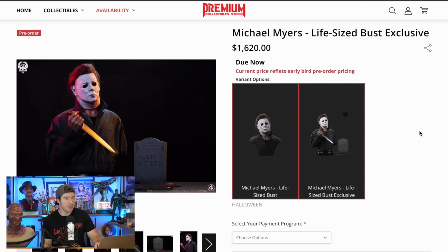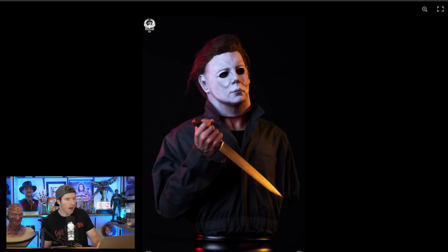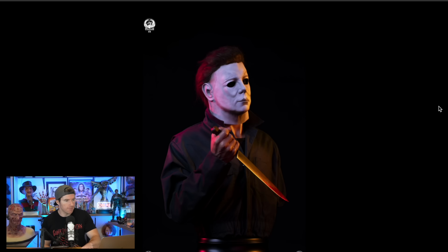Now let's check out the bigger edition. So this is the life-size bust exclusive edition with the hand, an extra bit of the left arm, the knife, the tombstone, and the bloody knife. So you're getting a lot, actually, come to think of it. And it's a nice little addition to have the Judith Myers tombstone. I think this definitely makes the bust. Like, don't get me wrong, I love it when it's cut off at the shoulders. Nice, neat, simple. It's just a nice museum kind of look. Whereas this just adds a bit more personality and obviously that beautiful big knife.